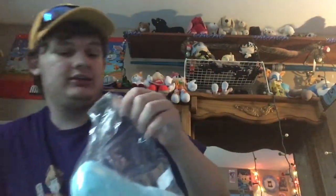So let's see here. How am I going to open this bag without hurting myself? Because I don't have scissors. Is this going to work?